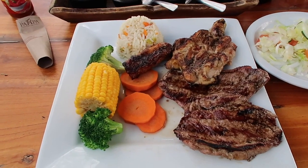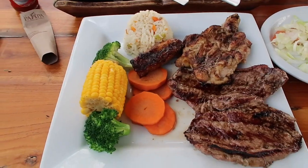Alright guys, so we just ordered our food. Hopefully it doesn't take too long. The restaurant is actually filling up. So the food is here. We got beef on the plate, chicken, and chorizo with vegetables. Itadakimasu. Alright guys, no tripod, so I have to use whatever I have on the table. But we're gonna eat now.